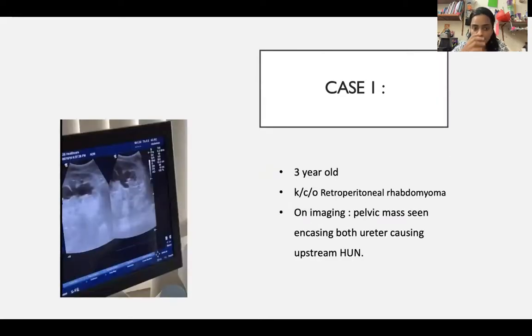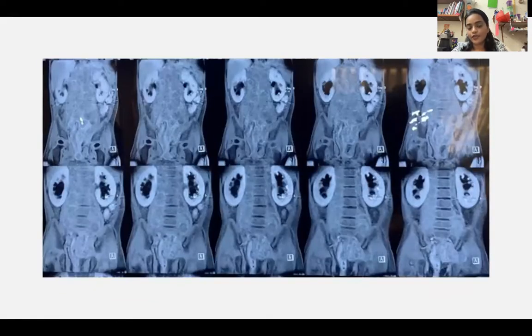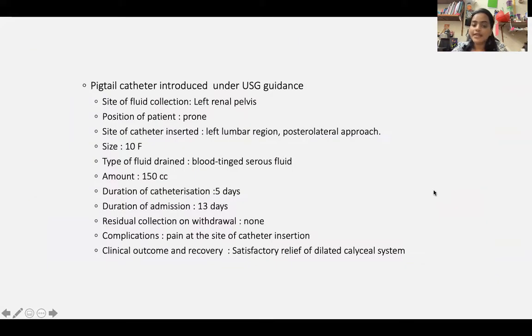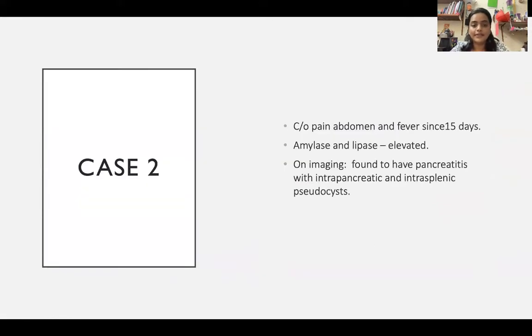This is a few of the cases which we included in our study. This is the first case, a 3-year-old child who was diagnosed with retroperitoneal rhabdomyoma. He had a large pelvic mass which encased bilateral ureters, causing gross hydroureteronephrosis. So we did percutaneous catheter nephrostomy in this case, and the patient had satisfactory relief of the dilated calyceal system.